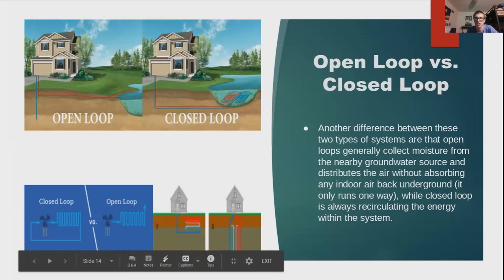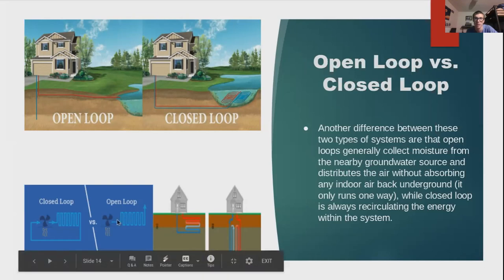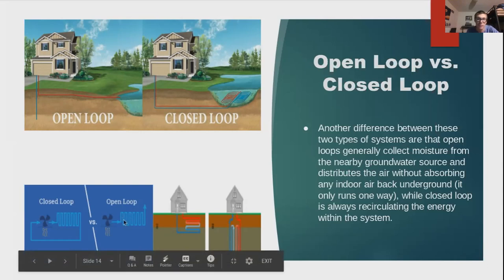Another major difference that I found between these two is that open loops usually run only one way. Like, it simply collects the energy from underground and sends it throughout the building, but it doesn't necessarily collect any indoor conditions and recirculate it back to the ground. Whereas closed loop does recirculate, much like a conventional system.